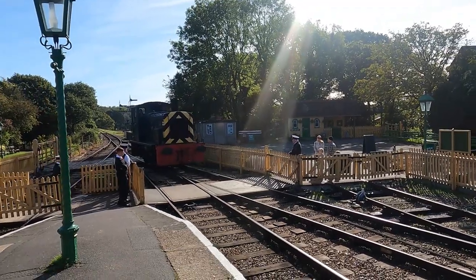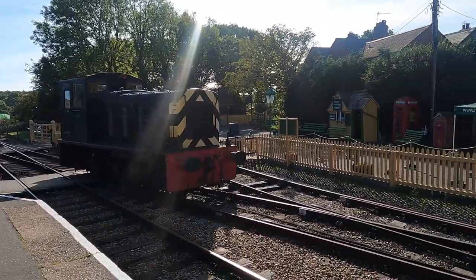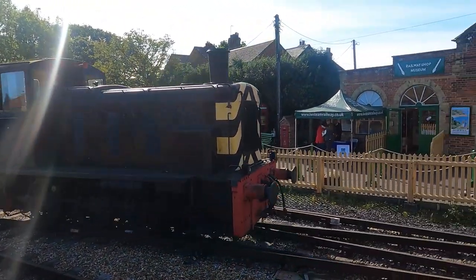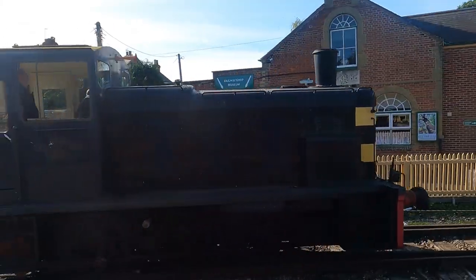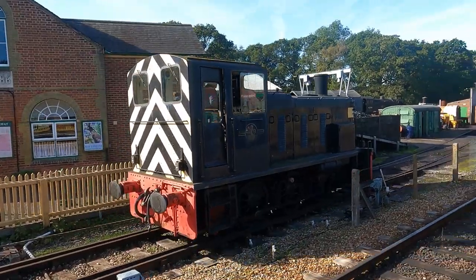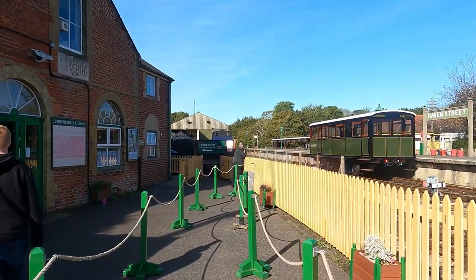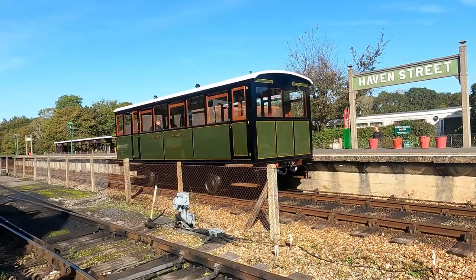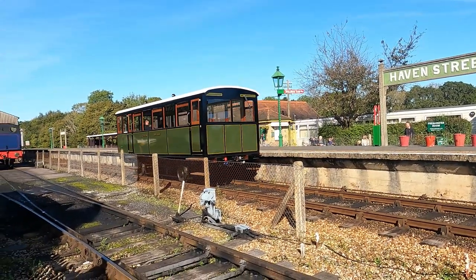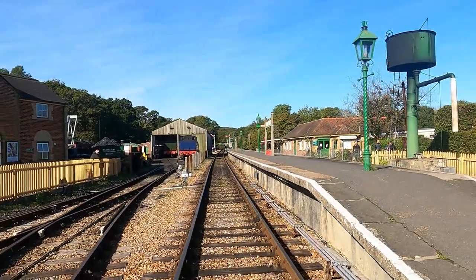My first impressions on arrival visiting here today are very good. The staff are welcoming, the area is tidy and organised, and there's a happy autumn buzz going on about the place. This is very much an old school Southern Region style railway. More about the line and the trains and the other exhibits around as we explore during the day.